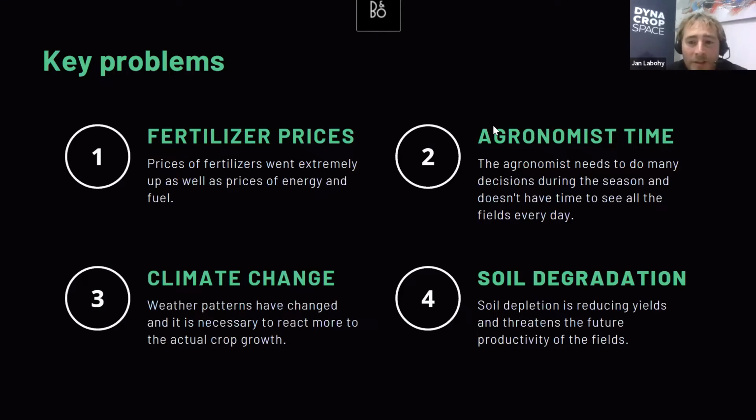And the last key problem is the soil degradation. And that's the key problem for the regenerative practices. Because for many years, since 1960s and the Green Revolution, the soil is being really depleted. It's being overexploited, which means that more nutrients, more organic matter is used and disappearing than it's supported. So overall, the soil productivity is reducing for decades, and the activities and practices of farming are still set up in a way that are focusing and supporting the soil degradation.